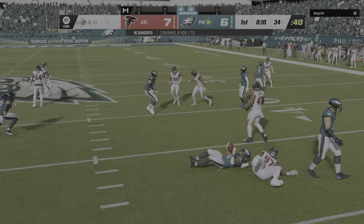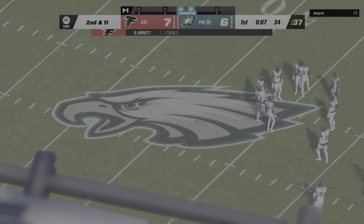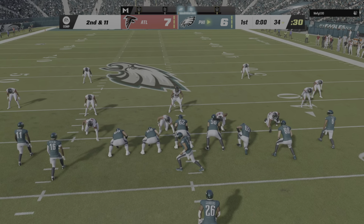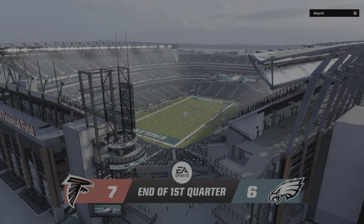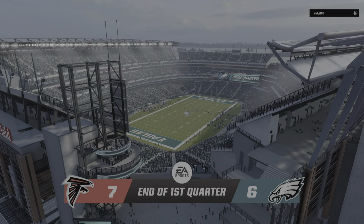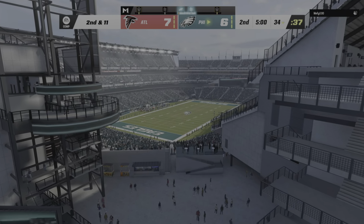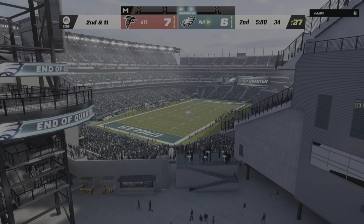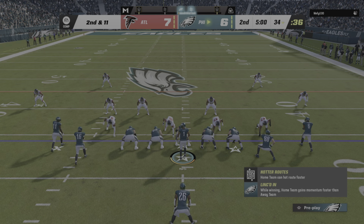Hurts a handoff to Sanders. And he is met in his tracks behind the line of scrimmage. He'll lose a yard there, and it's 2nd and 11. After one, a one-point game, 7-6. Second and 11 now.